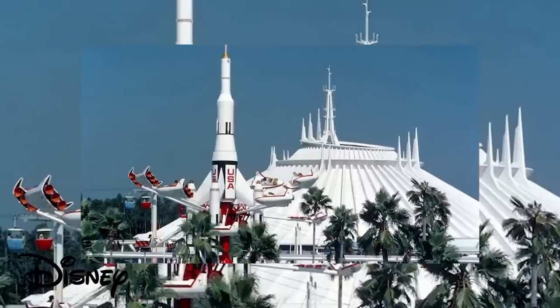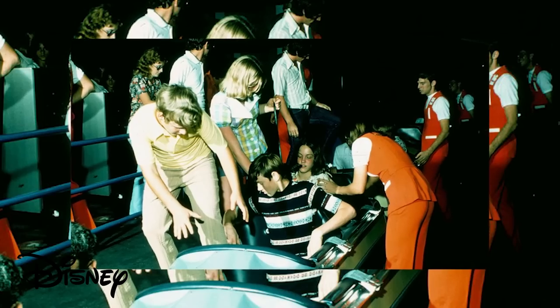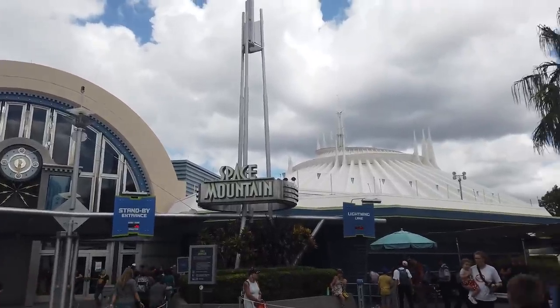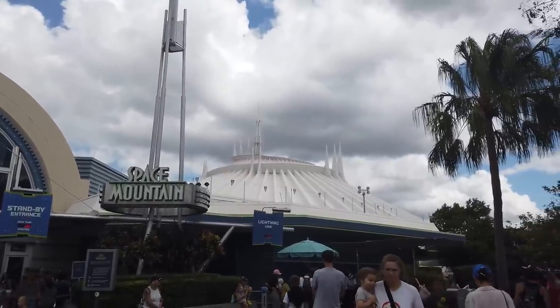It was actually the first indoor roller coaster and the first roller coaster in the world to be controlled by computers. The technology was so advanced that they actually dreamt it up in the early 1960s, but weren't able to build it because technology hadn't caught up with their idea until the mid-70s.